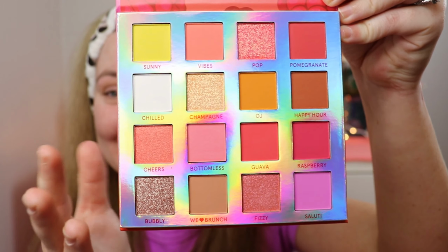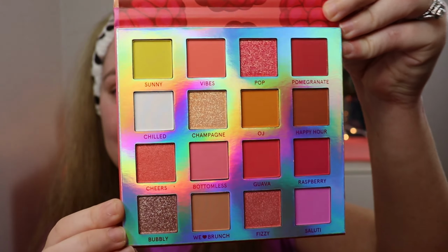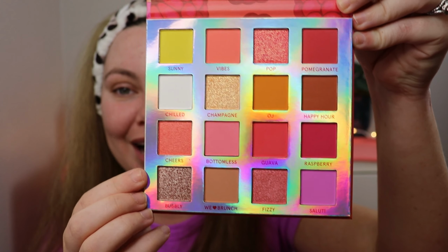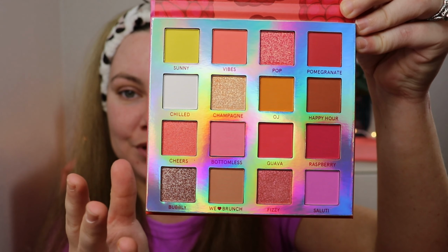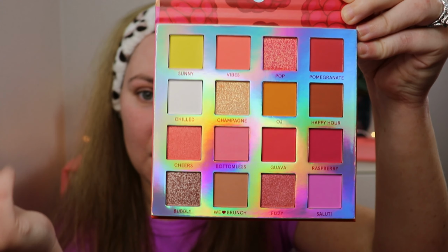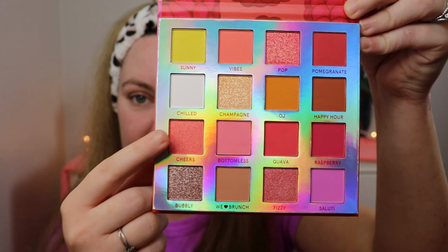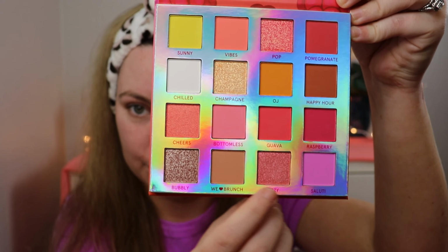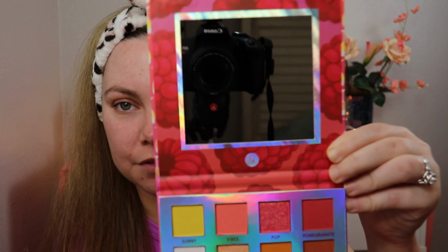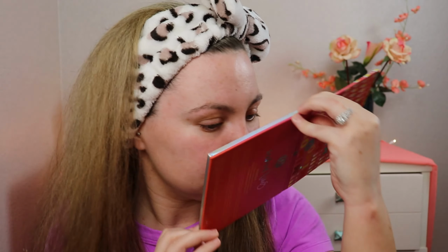But look at these beautiful colors and the iridescent. This is beautiful. And to me, this reminds me of mimosas, because when I have a mimosa, I don't just have an orange mimosa. I'll have raspberry, strawberry, whatever flavor with juice, you know? Oh my gosh. I love how there's mattes, there's shimmers, and then of course a compact mirror.